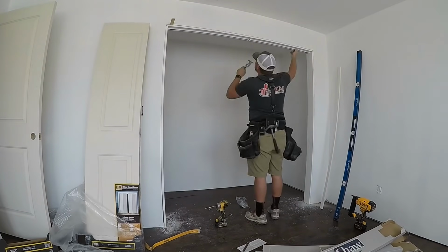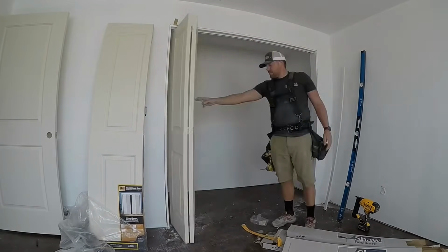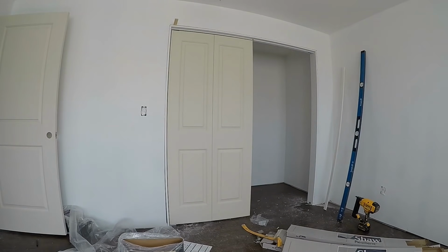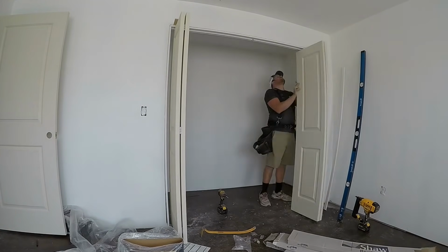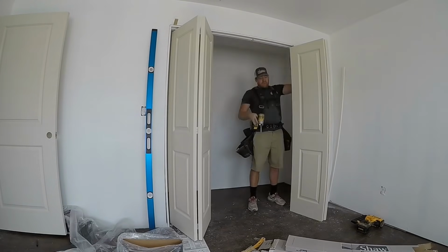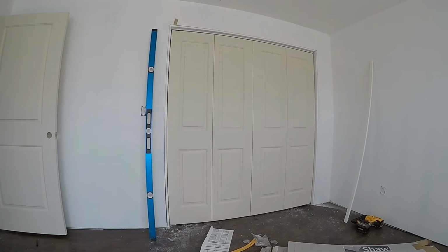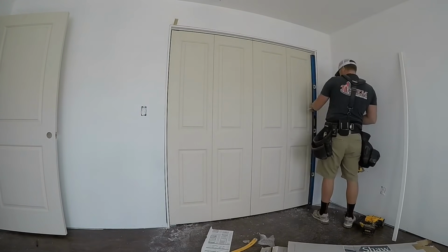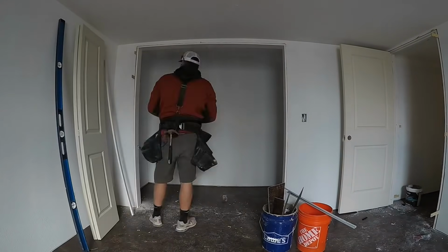These bifolds are great. They do have a solid wood edging all the way around, so if you need to make adjustments, trim off a little bit, you totally can. And of course, I took advantage of that in this job because I was limited on the height because of that glulam beam that goes over the top. So I had to cut off a little bit from the height, made some adjustments on the left or right, ended up fitting really, really well. Same thing on the other closet.